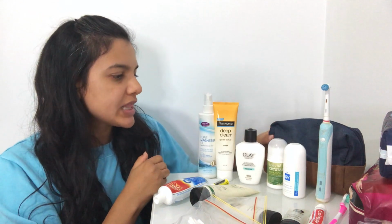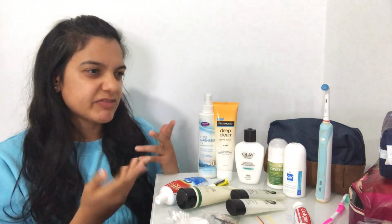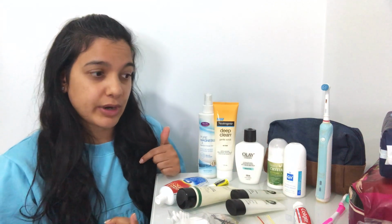So everything that I took, toiletries wise, fit into here. I wanted it all to be compact. Some of it was for us to use, some of it was for me to use during labor, but the rest of it was just to use while we were in hospital because we didn't know how long we were going to be in hospital.